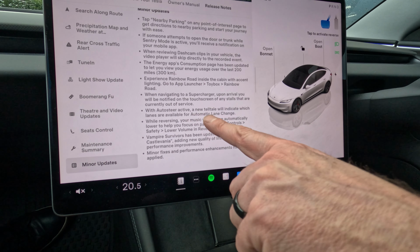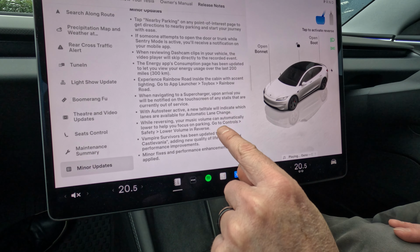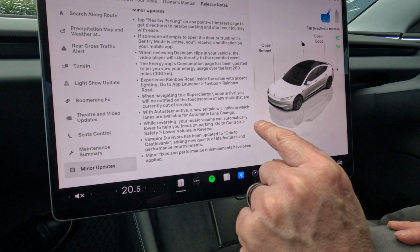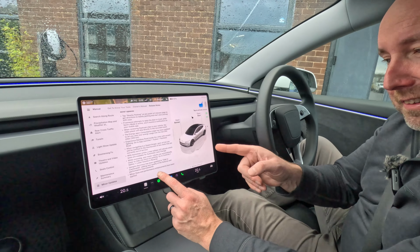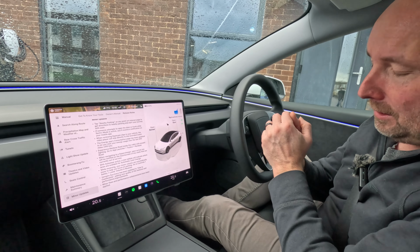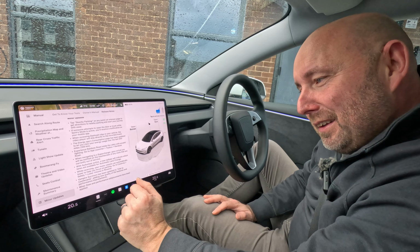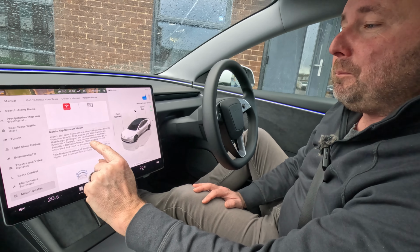When Autosteer is active, a new telltale will indicate which lanes are available for automatic lane change. I'll have to give that a try then. This is quite a handy one: when reversing, your music volume automatically lowers to help you focus on parking. It is one of those things that loads of other cars do, and Tesla just hasn't, and now that's there is good. Vampire Survivors has been updated. Good. I've been going on about that for ages. Why do they love games so much? I've never touched a game in the car. Anyway, minor fixes and improvements.